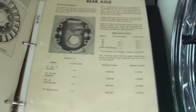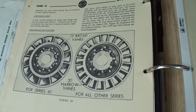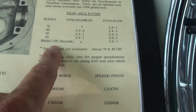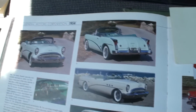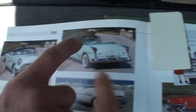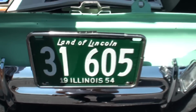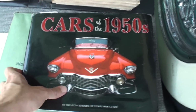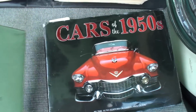No, I actually bought a stack of bulletins at a swap meet that I ended up putting into this binder. And they considered the Model 100, the Skylark, the top of the line. And here's that book that we showed. There's your actual car. Yeah, I actually have a 2-foot by 3-foot photo in my basement. And when I saw this picture in that book, I nearly fainted because I know that picture so well. I saw the license plate. It's like, oh my God, that's the one. I'm going to gently put that there.